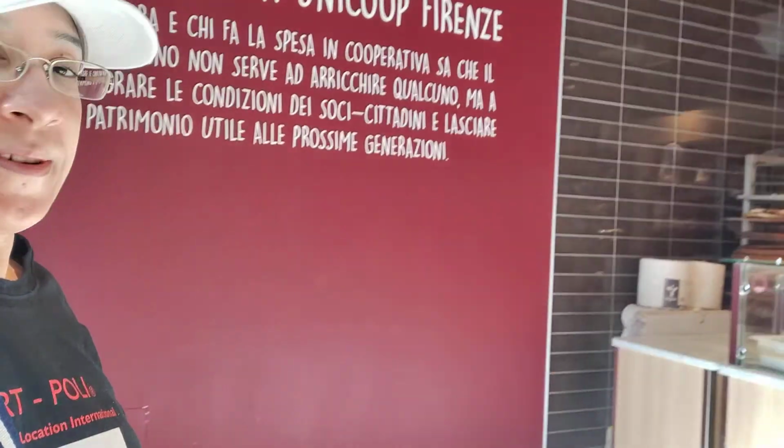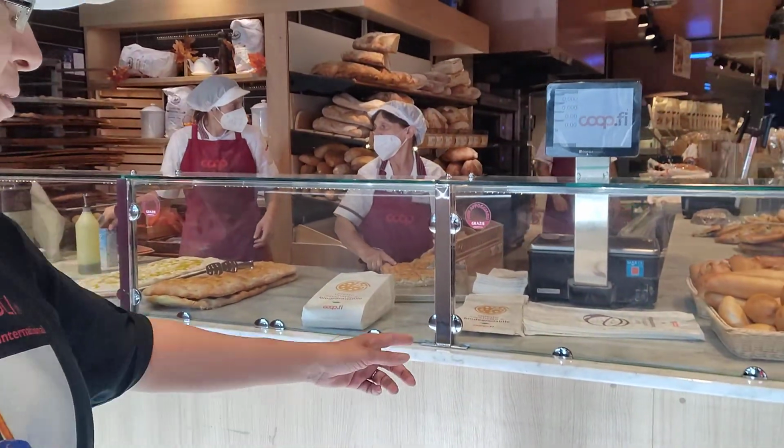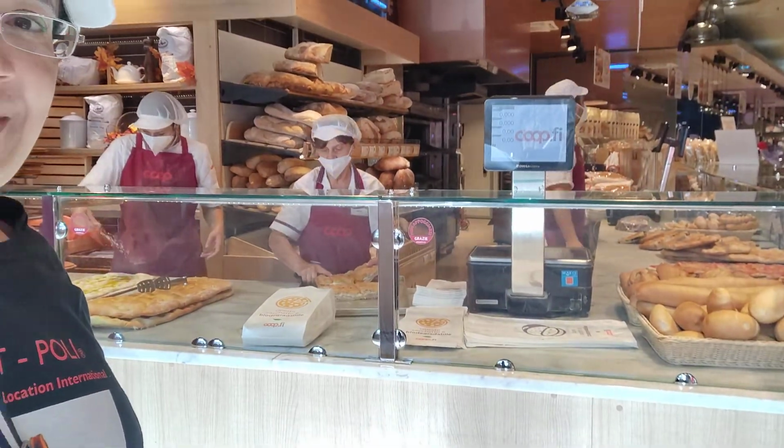Okay, now we're in Co-op, and you'll see here they have fresh bread, pizza, rolls that they serve every day, and it's really inexpensive. So they cut up the pieces of pizza and then they put them in a separate section where they're only about €2, which is a really good buy.